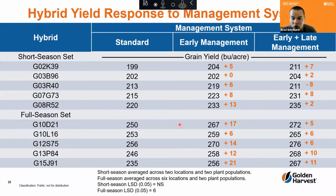But if you look at that OAR52, that hybrid was the most responsive to the early season management, but only minimal response when adding that side dress and fungicide application.